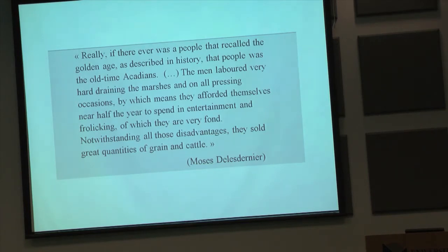And then about 30 or 40 years later, an historian wanted to write the history of Nova Scotia, but there were no witnesses of the Acadian period. So they asked Belleisle to write papers of life in Acadie when he was with them. So it was very flattering. He said all kinds of nice things about the Acadians, as you can read. And he said it even was the golden age.